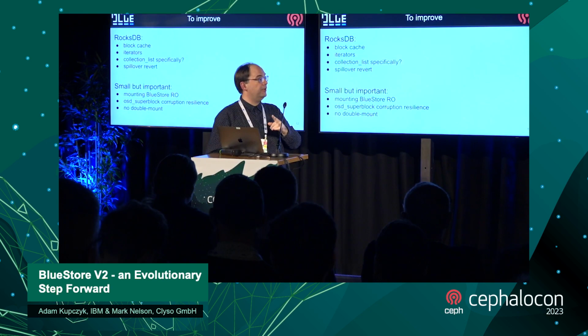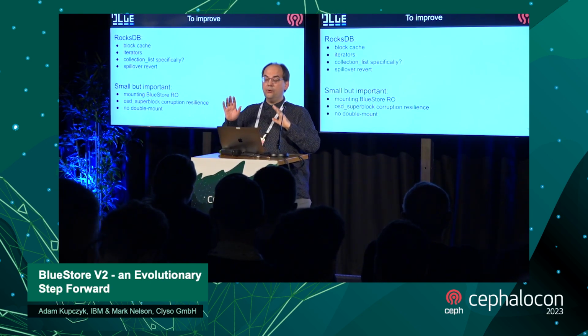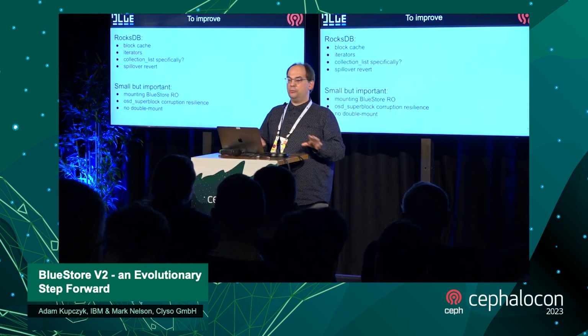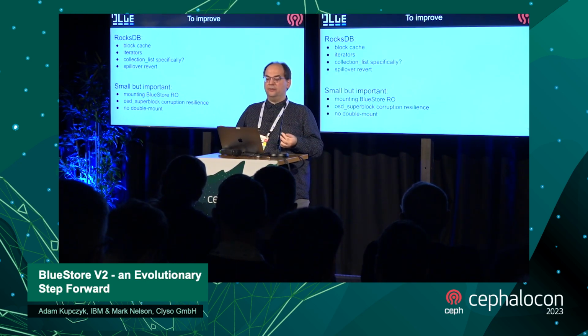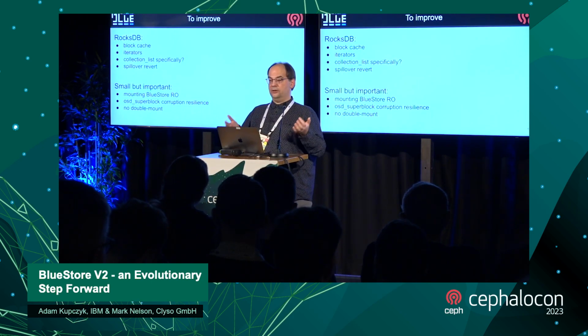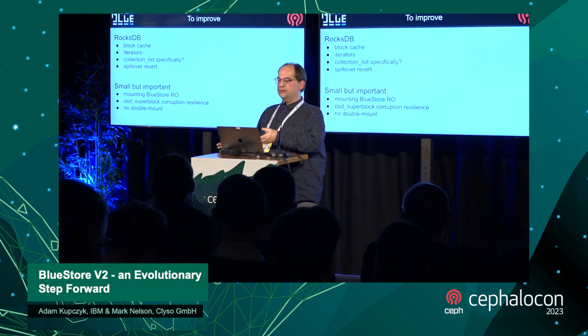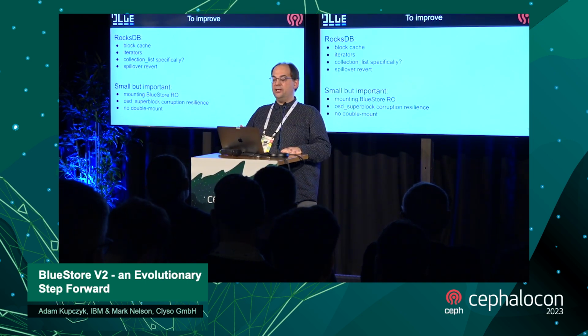Spillover revert is just a concept to simply move it back from the slow device to DB. There's no problem with that. As you know already, BlueFS files can reside on either of those devices. It's just about physically executing a copy and switching extents to a new shape. That can be done. The tricky part is what to copy if there has to be a decision.